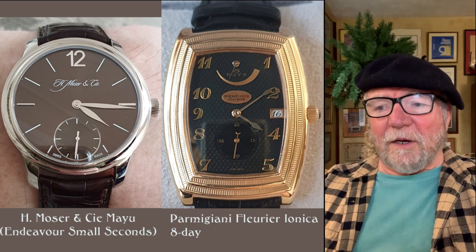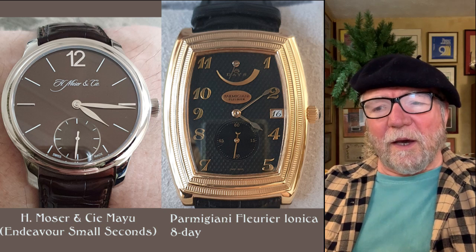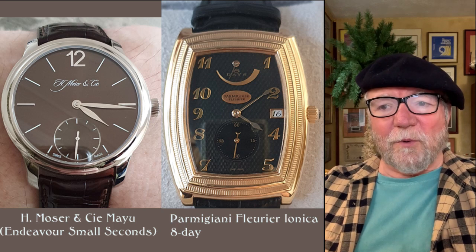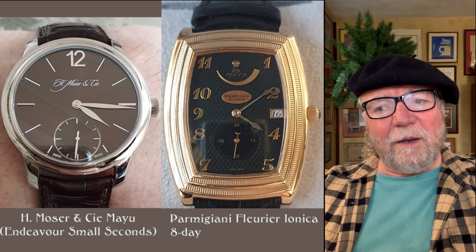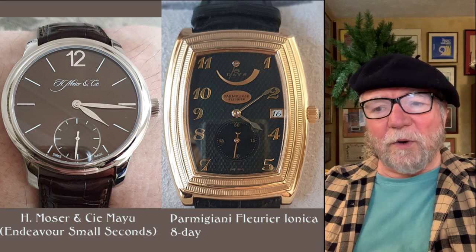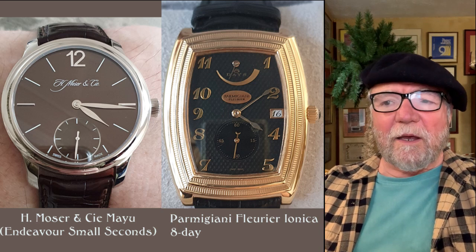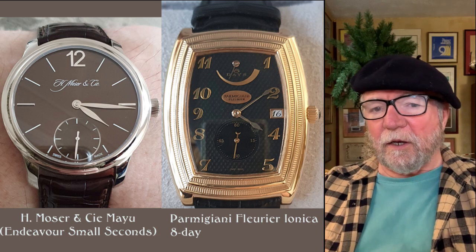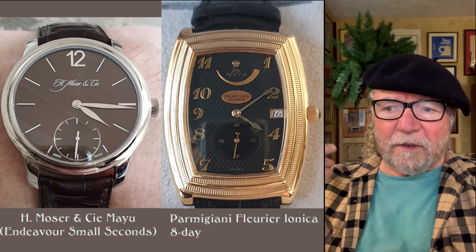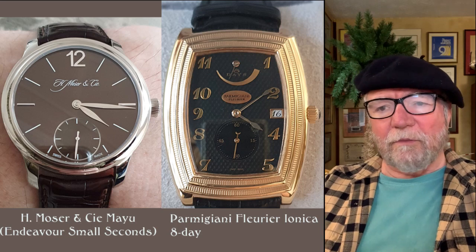Now, next to it is a Parmigiani Fleurier Ionica. I mentioned before the other one was called a Toric. The Toric and the Ionica are older Parmigiani models, and I really like both of them. There have been times that I passed up on an Ionica at a fairly decent price, and I could kick myself. They're wonderful watches. It's the 8-day shaped movement. We'll take a look at it in a second. These are two really fantastic watches. It's solid 18 karat gold, rose or yellow gold. Beautiful watch. I love those watches.